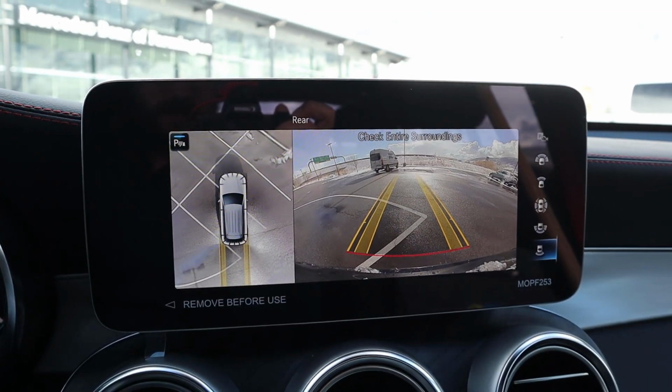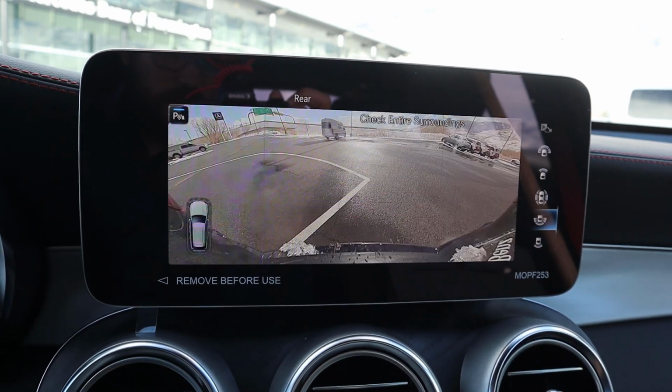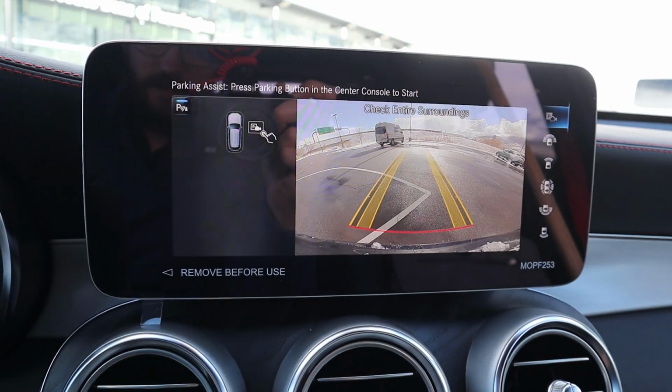Now with our camera system, it's a full 360 camera system. Trajectory lines do turn with the steering wheel. I love that bird's eye view, and yeah, you can see out of pretty much every single angle with this, so that's definitely solid.